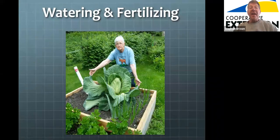So here is one of our master gardeners, Marge Mueller, and her giant cabbage. You can see she does it in a raised bed. You can see there on the left side of the picture, she's got her watering tube in there.